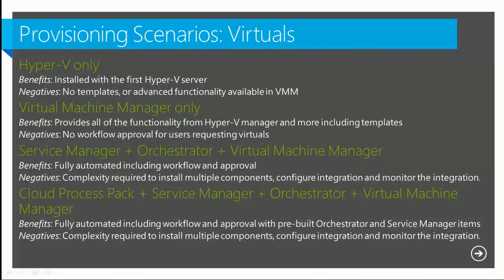Fantastic. To build upon that, we can use Service Manager, Orchestrator, and Virtual Machine Manager to start really creating a dynamic cloud process. Microsoft did a great job and put out what's called the Cloud Service Process Pack, CSPP, which combines Service Manager, Orchestrator, and Virtual Machine Manager to create all these great clouds in their environments. I do want to ask a quick question, though. Has anybody in the audience used the Cloud Services Process Pack?